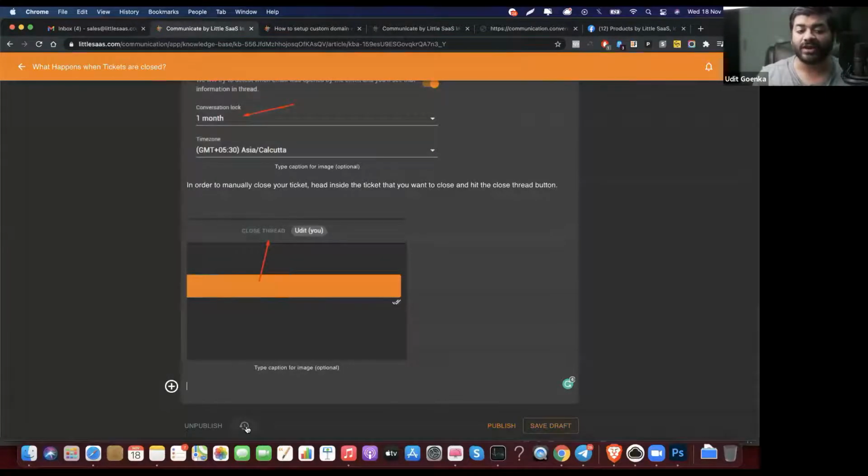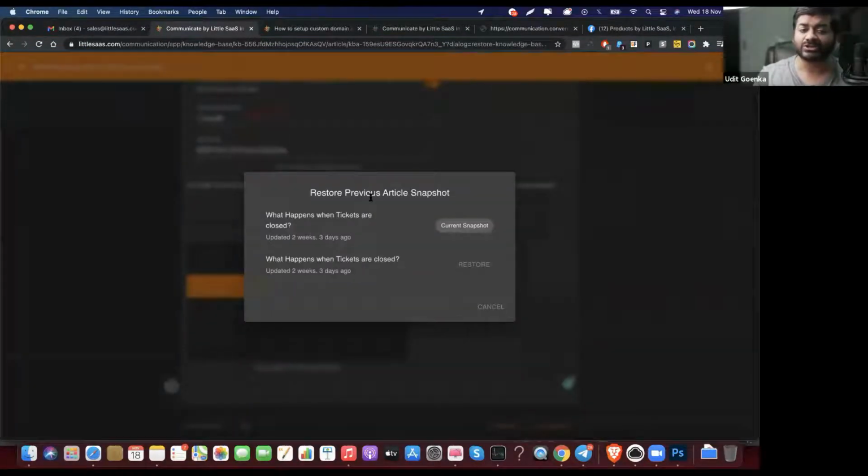Now, another very important thing that our knowledge base has that, again, a lot of companies miss out upon is restore. So let's say that if I want to move back to a 2 week update, then I simply have to hit the restore button and boom, right away, I am back 2 weeks ago. So in case, even if you end up making any sort of mistake and you know that, oh, damn, I wish I could go back like a week ago, you have those snapshots available to you.